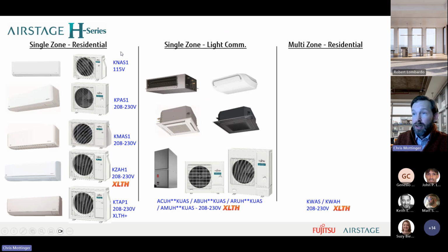Within the single zone residential, you'll see our 120 volt system remains. You'll see a KPAS system, which is replacing the LPAS. You'll see our old mid-tier product, which was the LMAS, which is now KMAS. You'll see our XLTH product and a new product down here, the XLTH Plus, which we're going to talk about in a little bit.